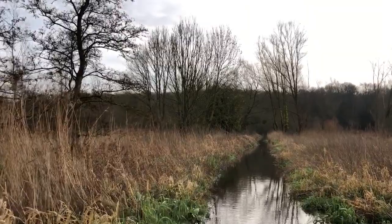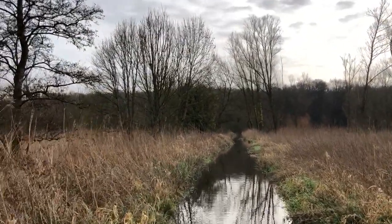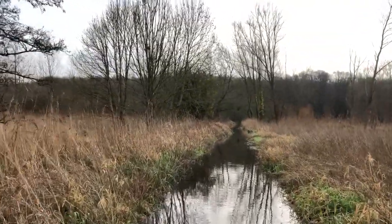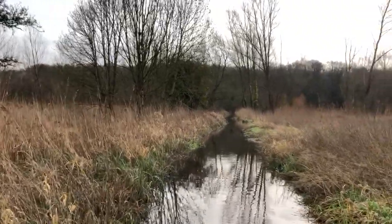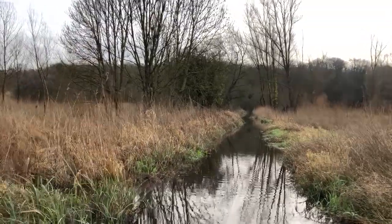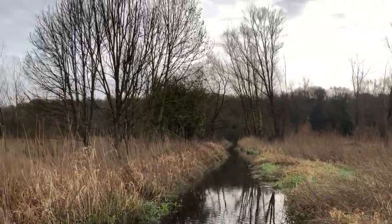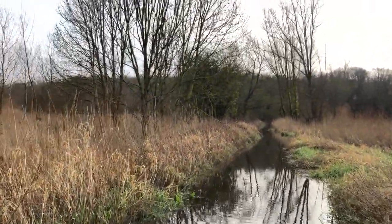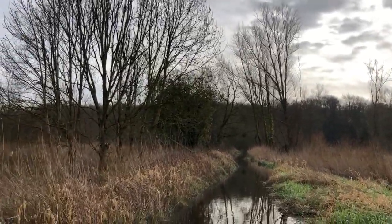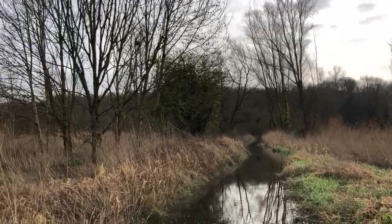I don't reckon my chances are going to be very good to actually get to the Avon River. I think it will be too flooded, but we'll see. Not doing too bad at the moment. The path is probably a lot higher than first thought. It's starting to get really deep now.